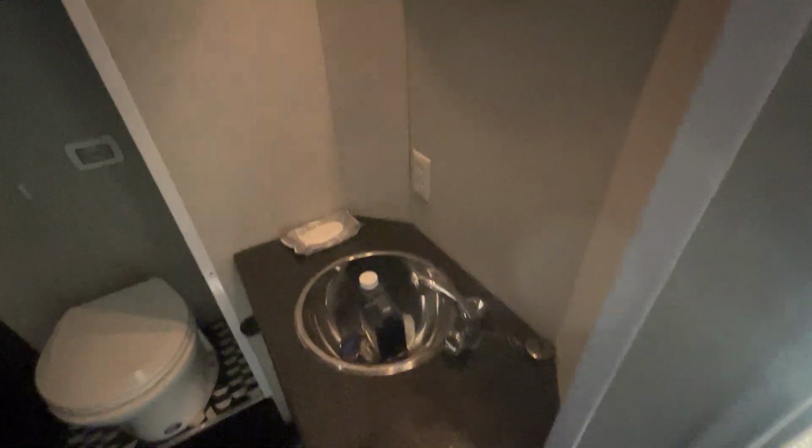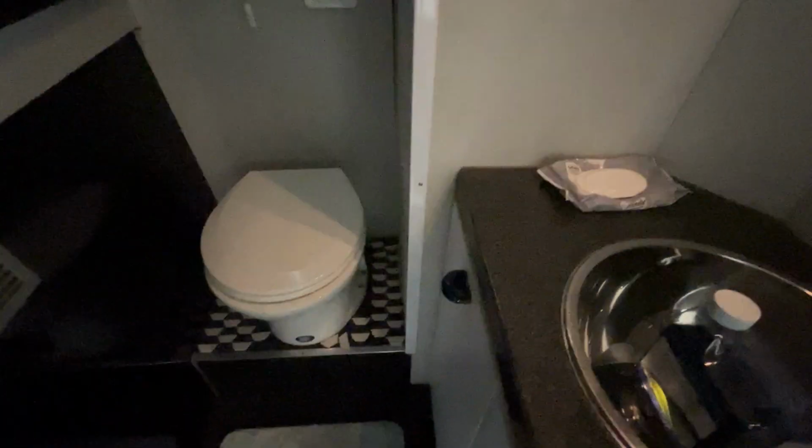Taking a step into the master head here. Flip the light on for you. Large vanity, large mirror, electric toilet, and a bathtub with a full stand-up shower.